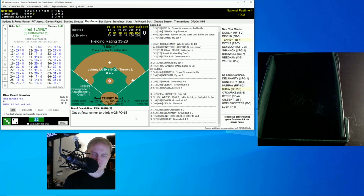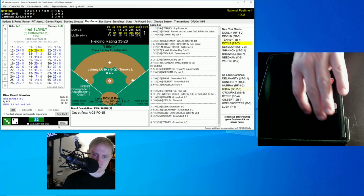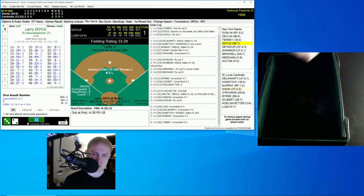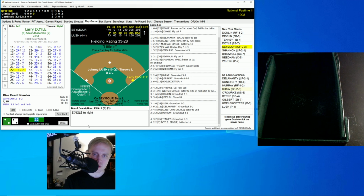and we go to the top of the 4th. Without Bresnahan in the lineup, the Giants look a little bit tamer. Fred Tenney comes up next, hitting 301, so he doesn't look so tame. He rolls a 32 for a 26 as a ground ball over to second, and Gilbert throws to first, 1 away. That brings up Larry Doyle, and this is where it starts looking tame. Doyle rolls a 22 for a 7, and there's a base hit to right field.